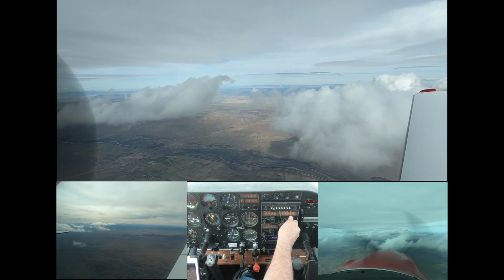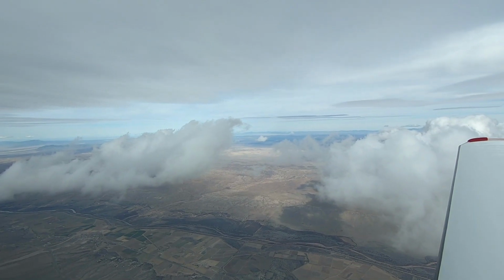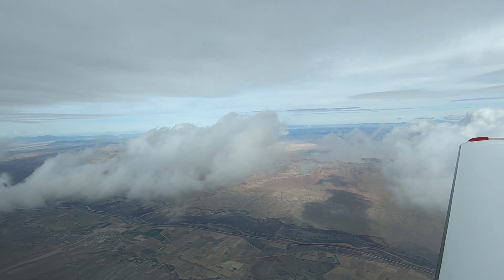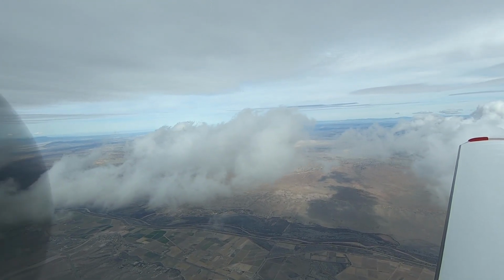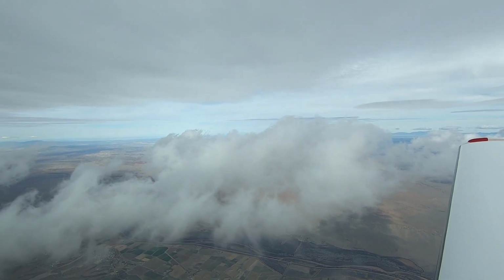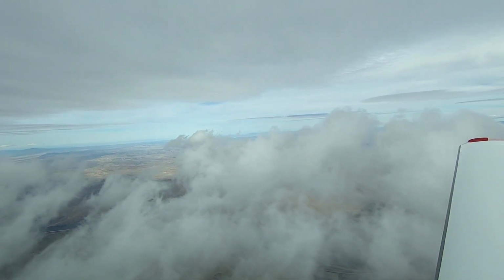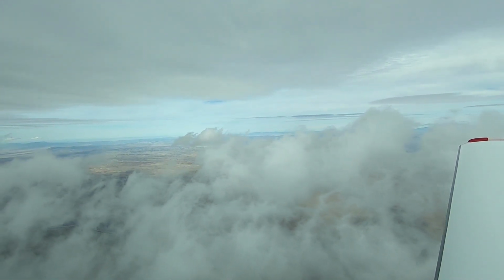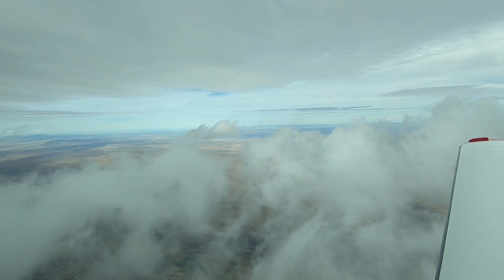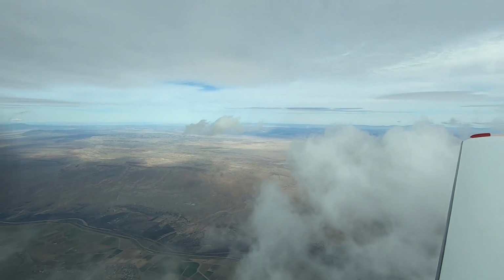Plug in 16.8 for Socorro VOR. Let's see how many miles we got. 31. So we're going to descend 5,000. 31, 30 knots. We need to start getting down. There's some bumps. Sure, below the cloud base, we're just going to get bumpy down there.